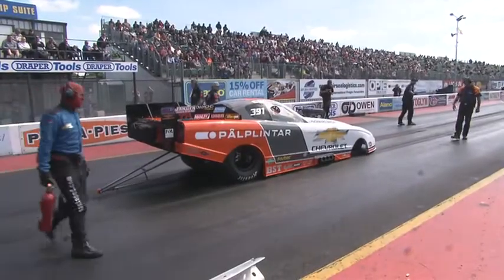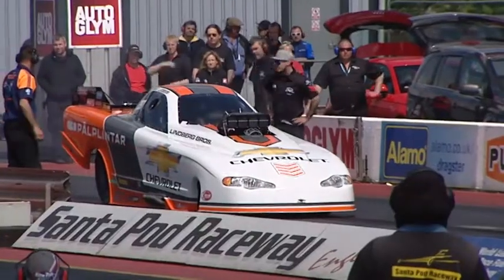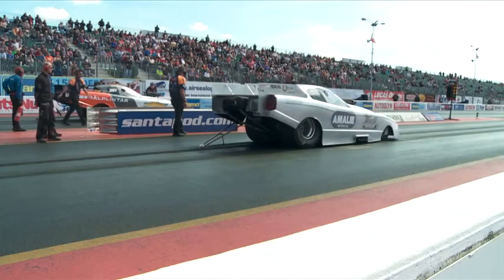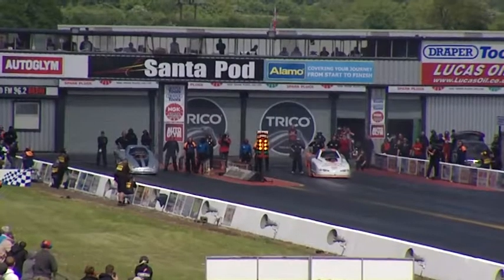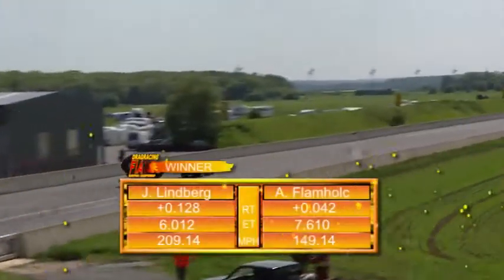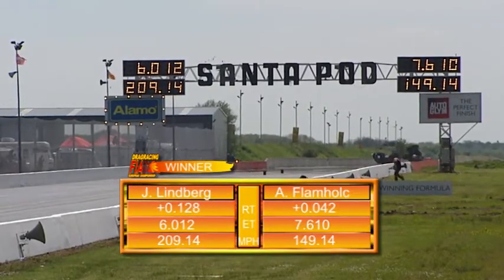Now, Adam being very, very busy doing a lot of racing in the States as well as in Europe. And this is Johan Lindberg, his first weekend in the car. Now, he eliminated his brother Johnny in round one. Can he do the same here to Adam in round two? Well, it's a good launch for both of them. Oh, problems for Adam. And it's Johan who's going to make it through to the final. He only drove this car for the first time a couple of days ago, but he's made it straight into the final.